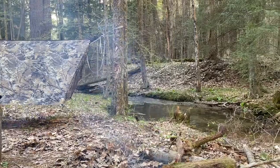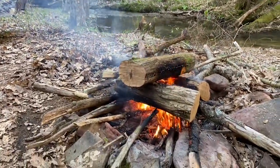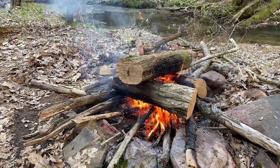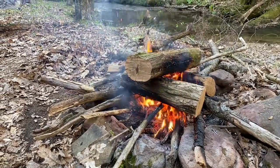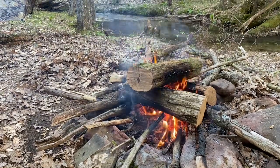Sunset was nice. Now we just gotta get her through the night. So maybe I'll show you the fire again once it gets dark. But for now, I'm just gonna sit here and watch her burn. Be back in a bit.